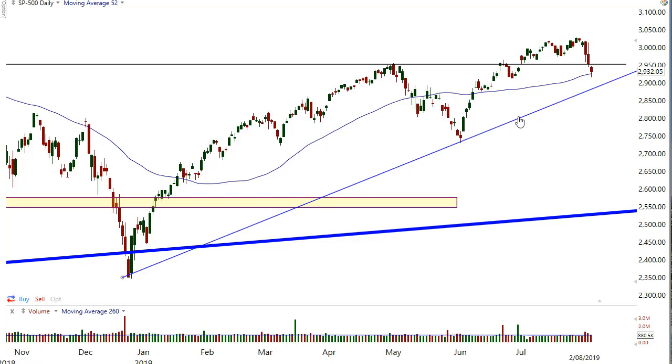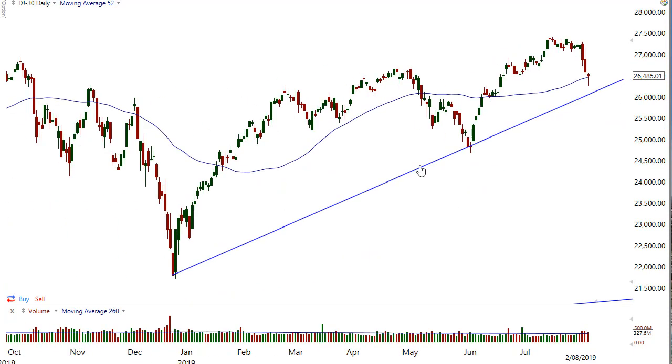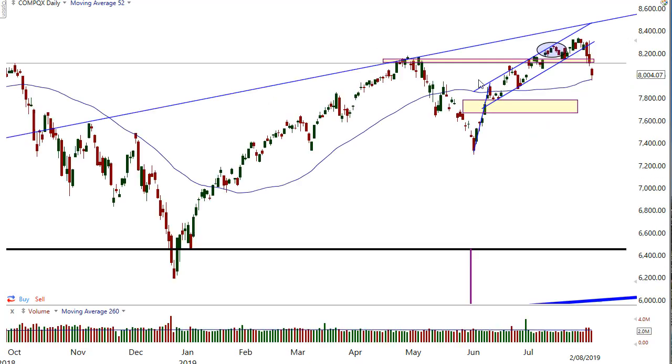We have a long-term trend. We have a trend line coming through here right now on the S&P 500. Same for the Dow Jones as well. Look at this here. We're probably likely to find a bit of support around here somewhere, and possibly even continue up. What are we experiencing right now? Just a nice, healthy pullback in an overall big bull market. And then also the Nasdaq as well.